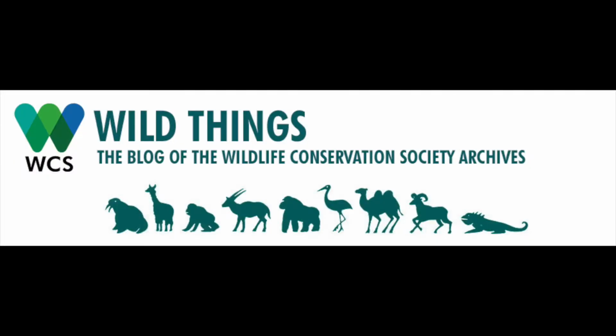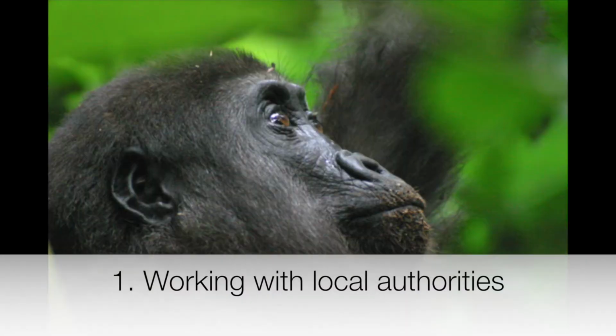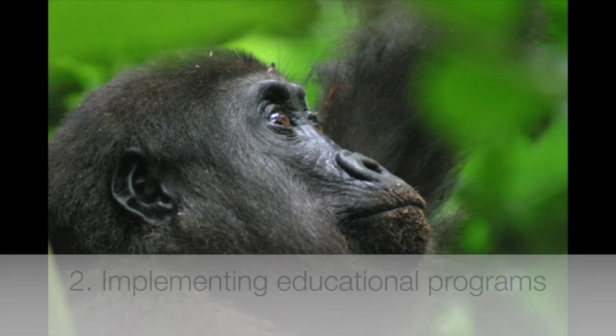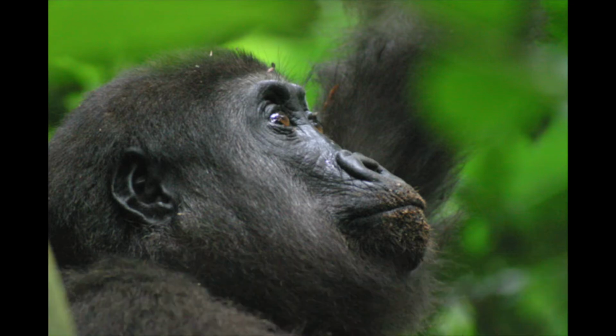The WCS, the Wildlife Conservation Society, a non-profit organization that works to conserve more than 2 million square miles of wild places around the world, has a goal to work with range states, with local people, and partners to maximize its conservation reach and impact for gorillas. Some of their strategies toward this include working with local authorities to improve wildlife protection to halt the killing of gorillas for meat, implementing education programs to inform both adults and children about gorillas' vulnerability to hunting.